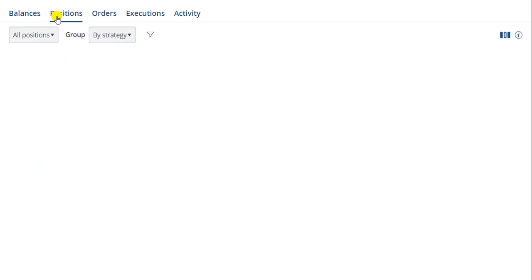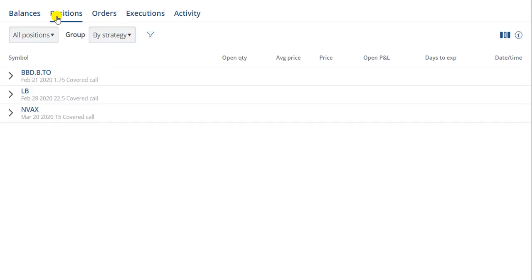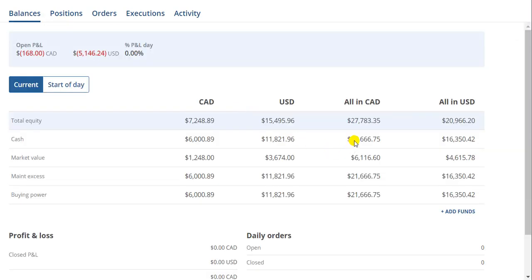Also looking to do covered call trades on the Qs or the SPY. Obviously, I don't have enough capital to do it on the SPY or the Qs. Maybe the Qs, but no, probably not. So I've got about 16,000 US buying power. So I could probably just do it on IWM.